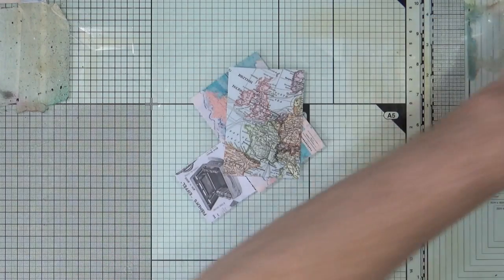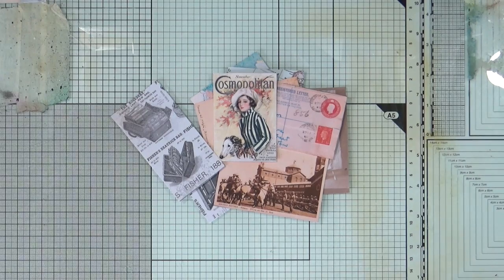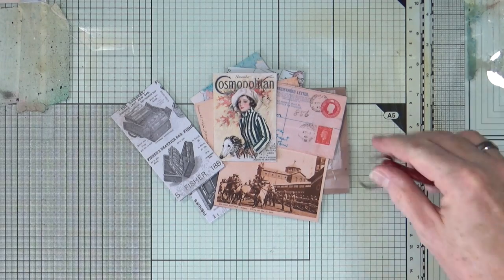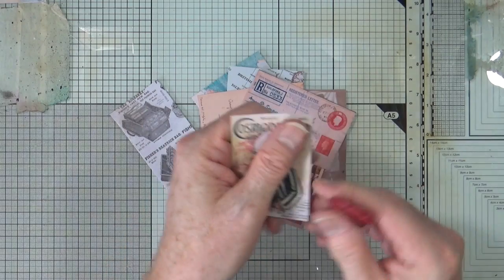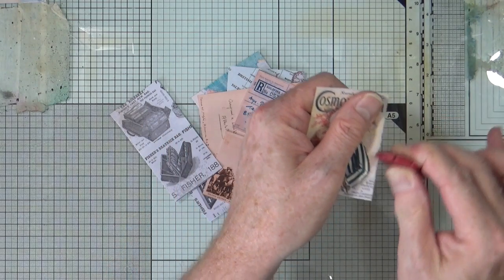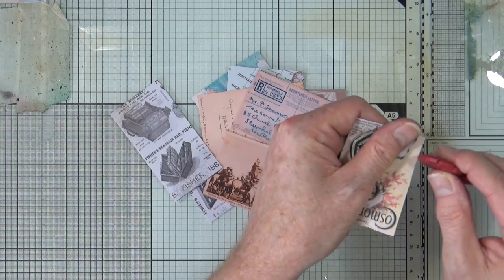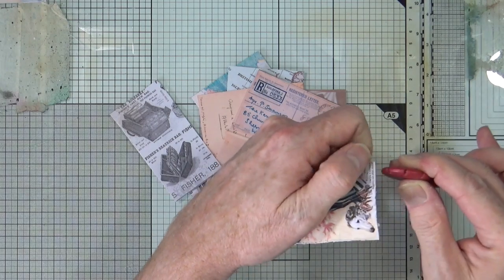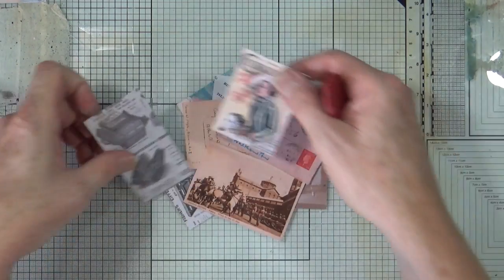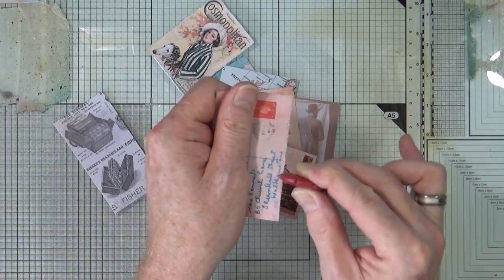Okay, so I'm going to put that to one side now, and I'm going to bring in all those bits and pieces of ephemera that we got earlier, and I want my little edge scruffing tool. And then I'm going to start just to rough up the edges of my cluster pieces. I'm not going to go too mad, just want to rough them up a little bit. So I'm going to go around and do all of the cluster paper. I might not use all of them, but I just want to have them all ready just in case.